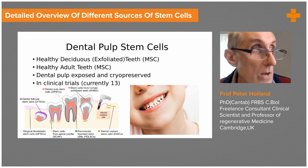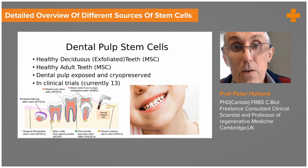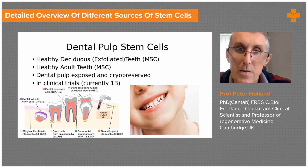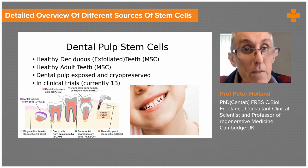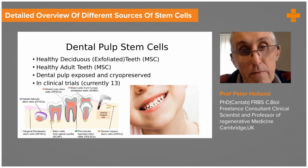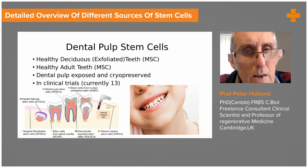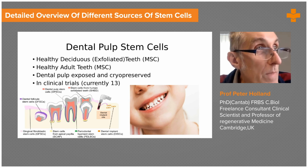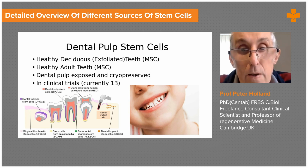People do collect and store baby teeth when they're lost in some cases. This is always on a private basis. This is not a public service at the moment, so people have to pay to do this. If they choose to pay to do it, that's fine by me. But what I'd like to see is more focus on the public storage.